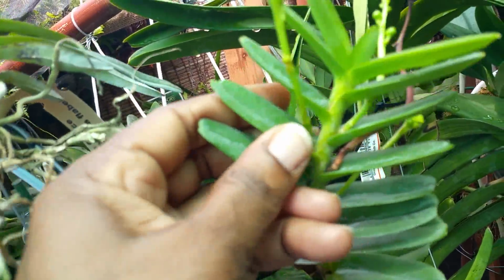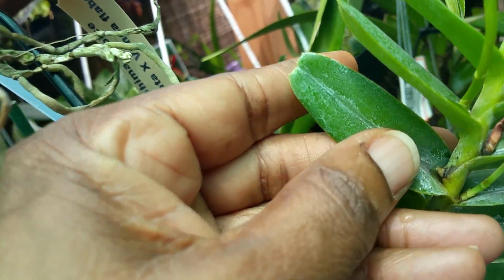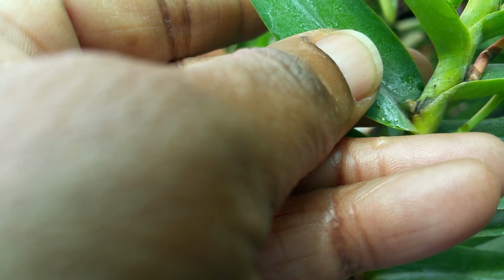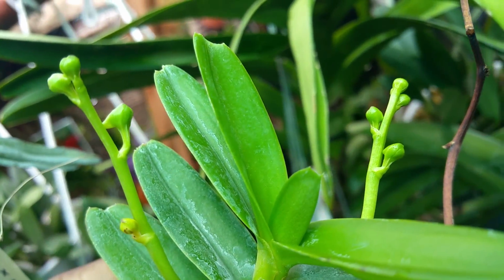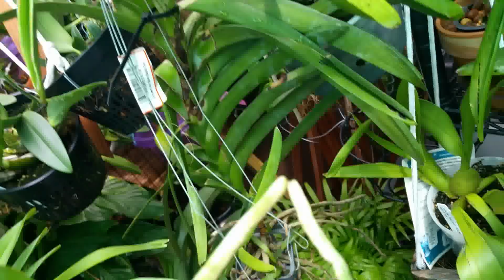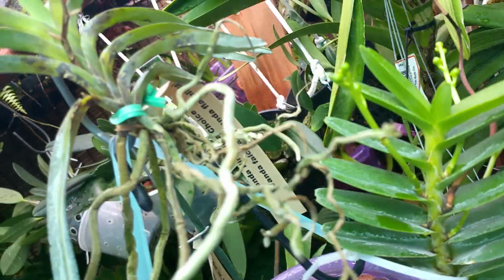Okay, don't have any spike blasting, but the only thing, that number 4 spike didn't quite get out of there, but it's still viable from the looks of it. I guess it'll come out later, but most of the spikes on my Vietnamica is doing great. Yeah, as well as to be expected.